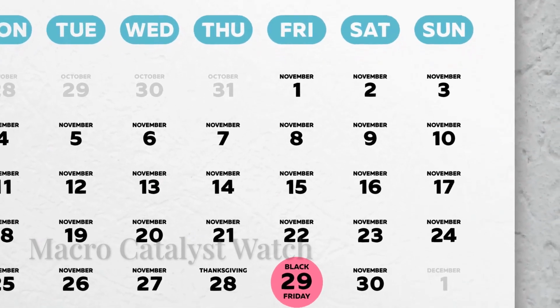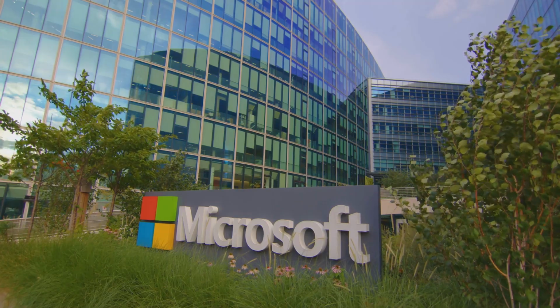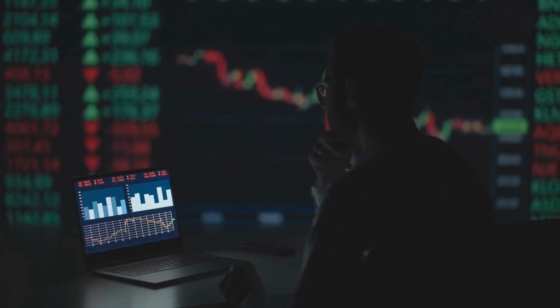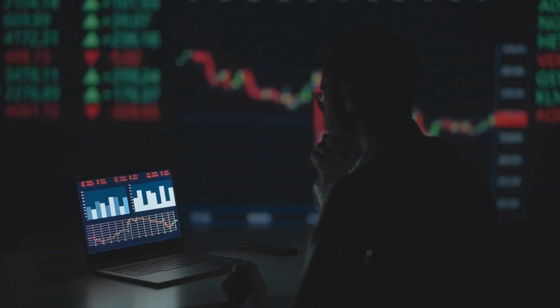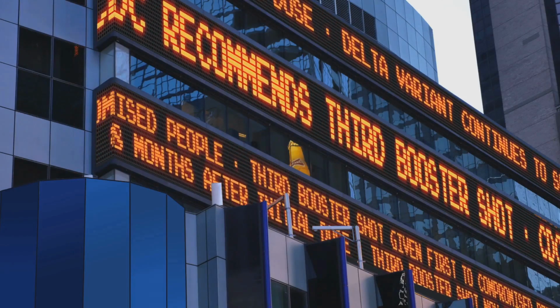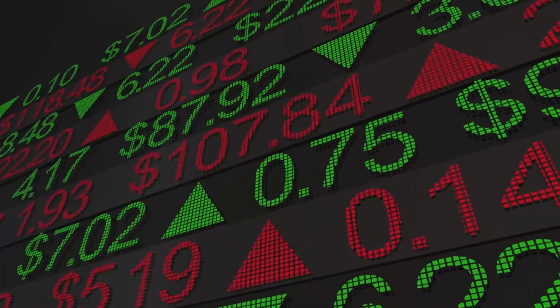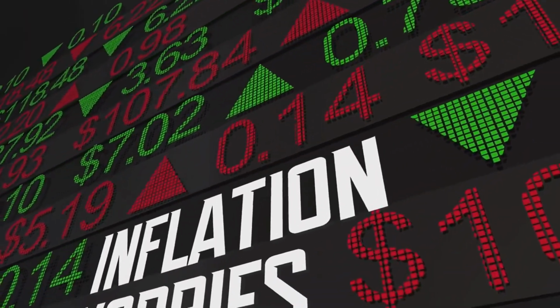Here's what to be aware of this week. Microsoft and Google report earnings on Tuesday, then Apple, Meta, and Amazon all report on Wednesday. Plus the core PCE inflation report drops Friday morning. And just to keep things interesting, wildcards could include tariff surprises, any negative Meta headlines, or an inflation number that beats expectations.